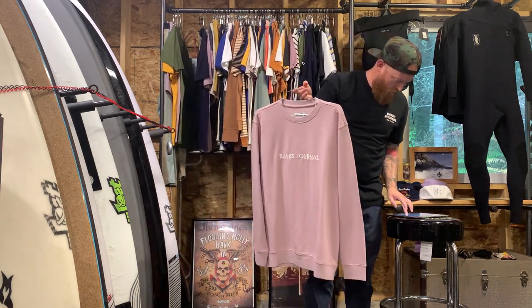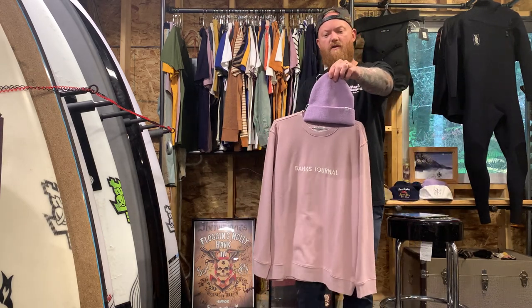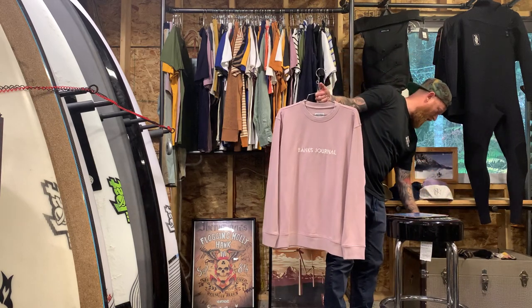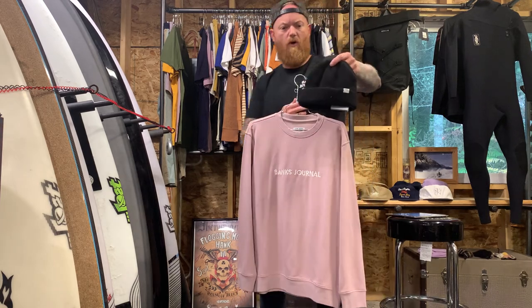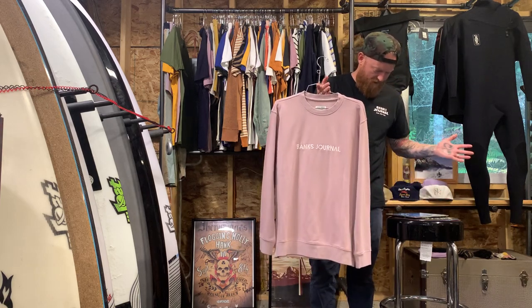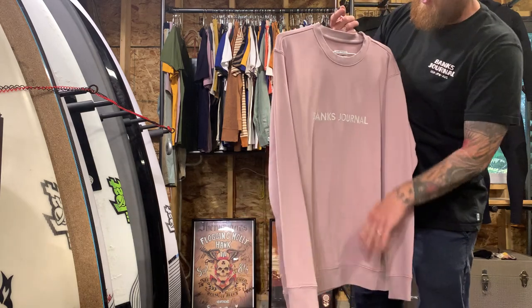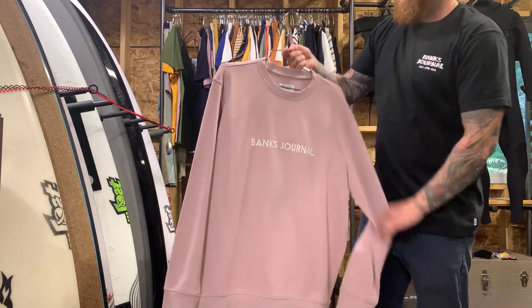There's your label Crew. I jumped over the toque, excuse me. 1950/40. And there's four colors of that. I only have the two, black and the lavender. But we have it in Newport Blue and Bone as well. Label Crew, standard fit. This is your 80-20. 80% organic cotton, 20% recycled polyester, 36/75, super soft, nice fleece, just excellent. Great embroidery, great color.